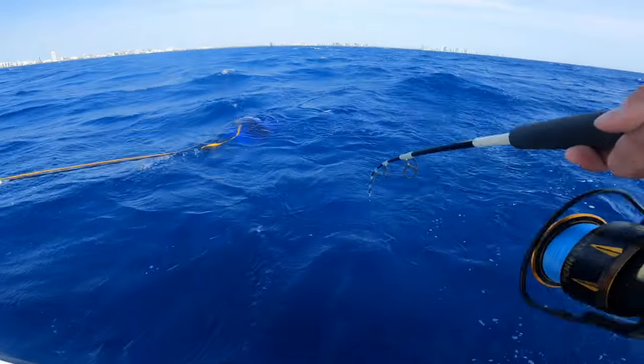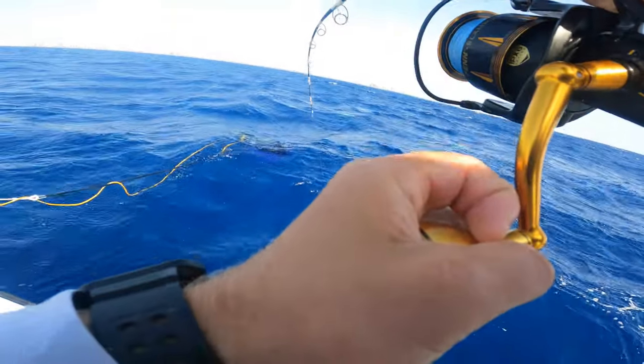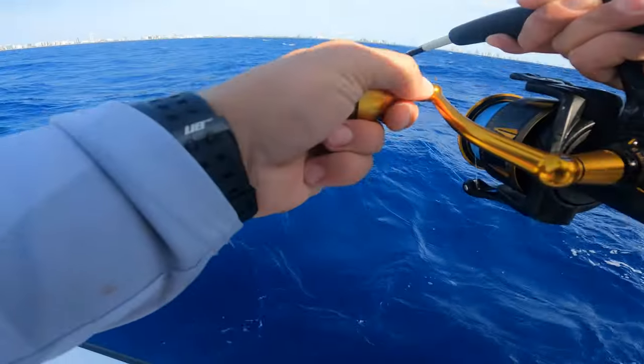He's on there. Yeah, he's definitely there. See, at first he didn't feel big. Now he feels pretty big. No, he's a nice size fit.